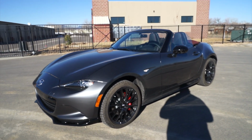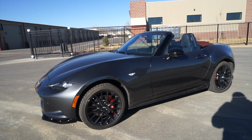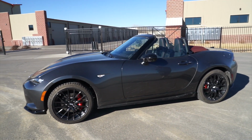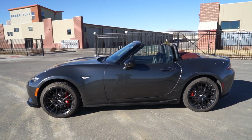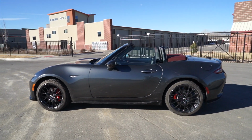One nice thing about the different trim levels is you really see the differences that Mazda has chosen to come out with. As you come along the side, you'll see those 17-inch wheels with those nice red Brembo brake calipers, which is nice. This is actually outfitted with the Blizzak tires. Normally it's going to be outfitted with the Summer Performance tire.